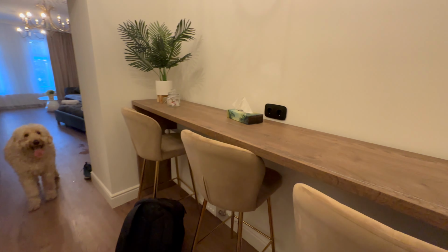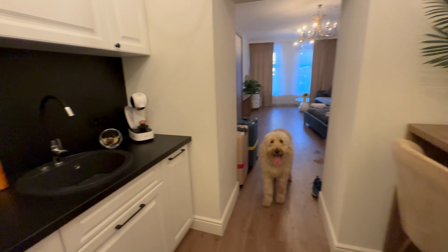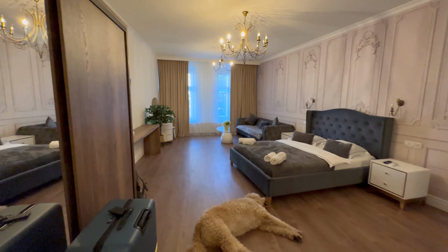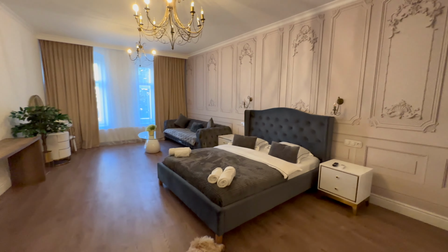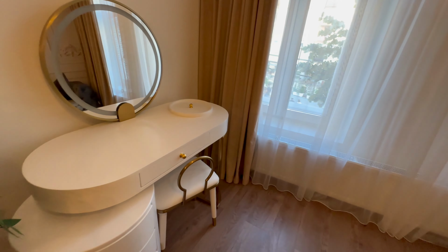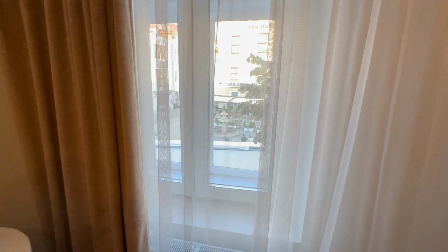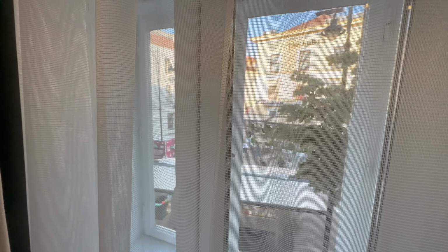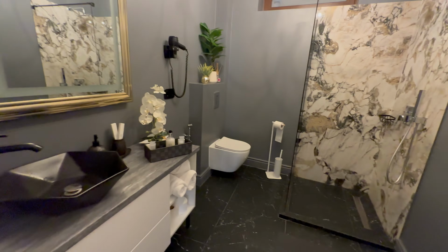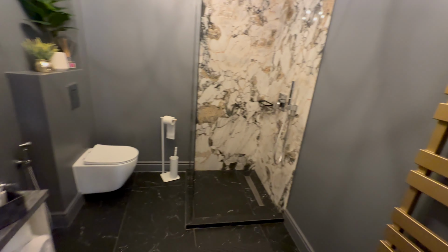This is the entryway right into the kitchen. A really nice kitchen. It's got everything we need. And it's just a studio, but it's absolutely beautiful. So pretty with a little vanity. And the best part is the beautiful view out to Sibiu. Really well-equipped, spacious bathroom. We always love a beautiful bathroom.